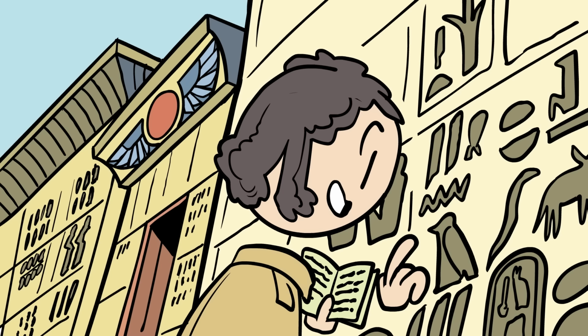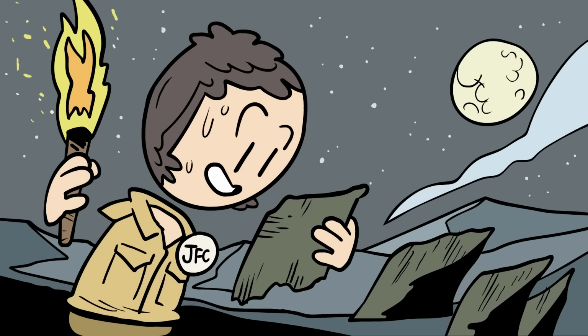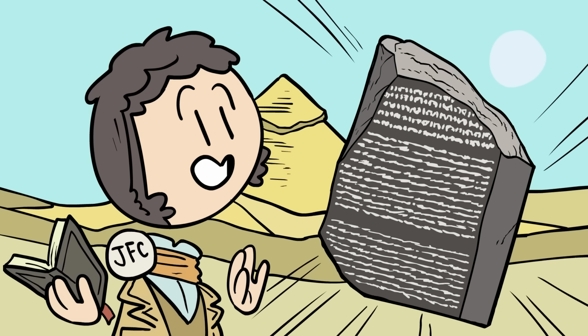Using his developing dictionary and grammar system, he read the words of gods and priests off temple walls. He uncovered kings whose names had not been spoken in a millennia, and in the papyrus scrolls preserved in the arid deserts of Upper Egypt, he found the words of the common people. Even though he'd never laid eyes on it, the Rosetta Stone had unlocked Egypt.